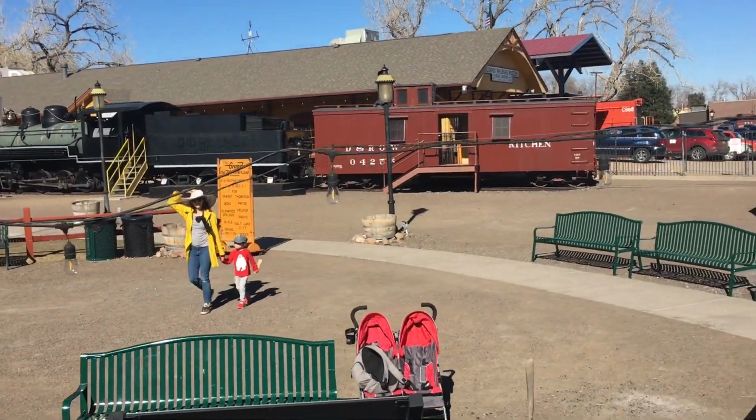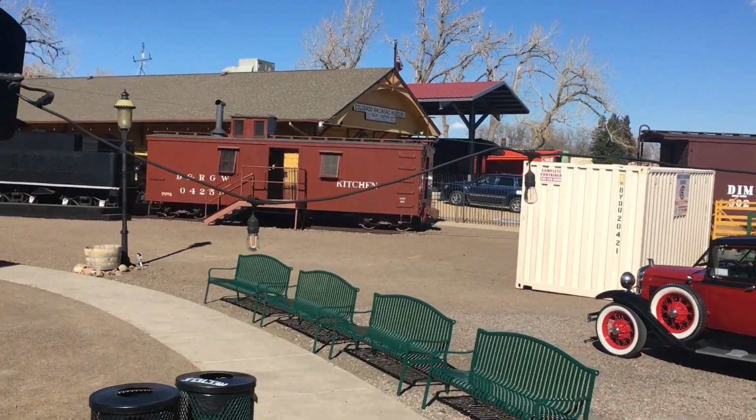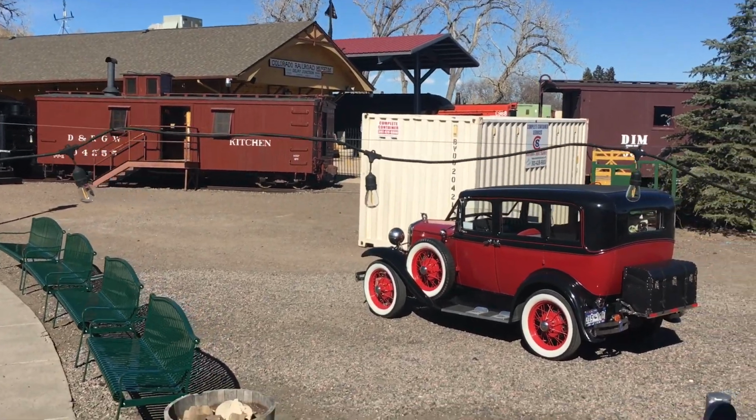Again, thank you. Remember, we're collecting money for the restoration of Midland Car 111, that observation car, which used to run out of Colorado Springs, up into the South Park of Colorado to take tourists to go up and pick wildflowers.